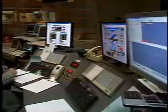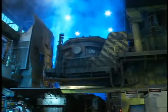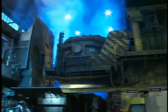The first step in this sequence is to position the ladle above a massive tundish or funnel that feeds a continuous caster containing molds that shape the steel. The molten steel, now at 3,000 degrees Fahrenheit, is channeled from ladle to tundish to caster, where it cools to a red-hot solid.